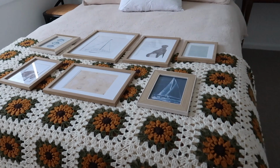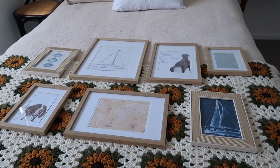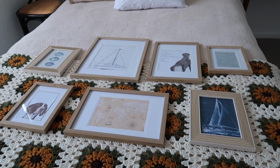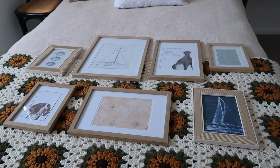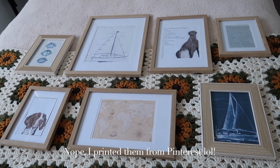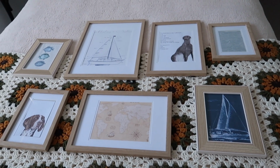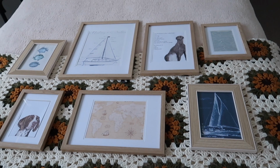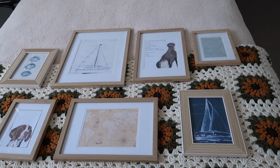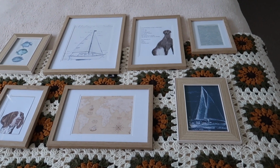Another job that I'd like to do, if not today, then at some point this weekend, is get Dave to put up Hunter's gallery wall. So these are all the pictures that we ended up going with. I showed you this in a recent vlog. I just printed them off from Etsy. We've sort of got more of a nautical theme going on there with a few cute dogs thrown in as well. So we love a little dog moment, but I would like those put up in his bedroom so I can start more of a bedroom transformation because it's just very bland in there at the moment.